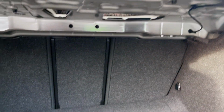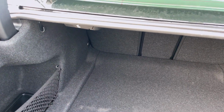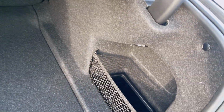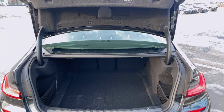You got the tabs over here. So if you look below, you have 40, 20, 40 split seats, so you can fold the middle down if you want to ski pass through, or just fold them all completely down. A little bit of storage on the left, a little bit of storage on the right. Ton of space. So let's close the back up.